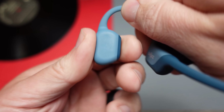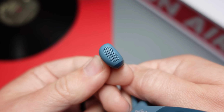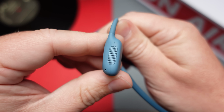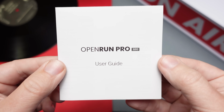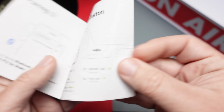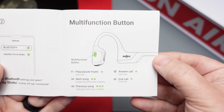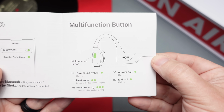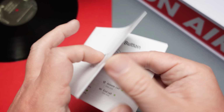So a fast charge feature can definitely come in handy. Now, as far as the controls on the OpenRun Pros, it's very simple. You only have 3 buttons here. On the left side is your single multifunction button, which is located on the outside. And this is what allows you to play and pause your music. It's also what allows you to skip your tracks forward and go backwards.